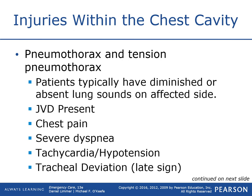Tachycardia, because your body realizes that it's not being perfused as well, so it compensates and jacks the heart rate up. And then hypotension, because again, we are putting pressure on the heart. If we put pressure on the heart, it can't contract as well and can't refill as well, so it won't be able to push out with as much force as it's used to. So we get hypotension. And then a very late sign, you might see tracheal deviation.